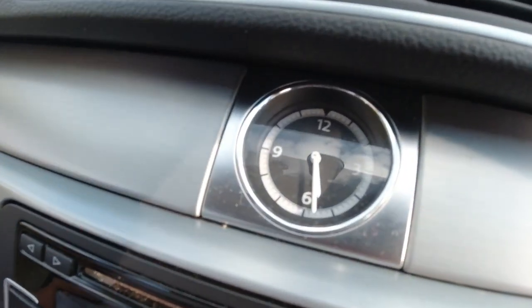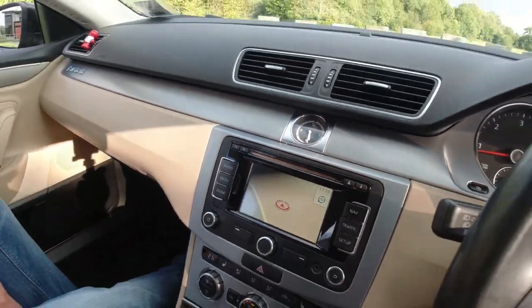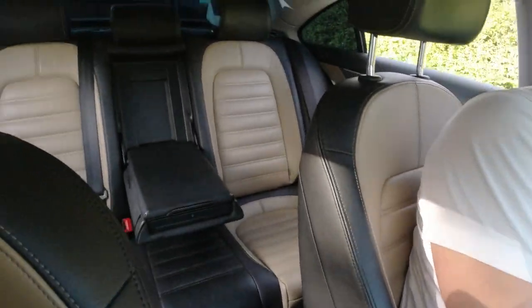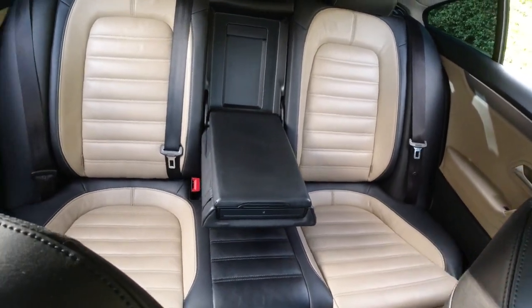And we also have a watch. Slightly different version from the Passat, but it looks actually fancy. So yeah, that's the way the car looks like. And that's how the back seats look like from the front row.